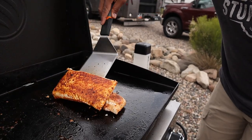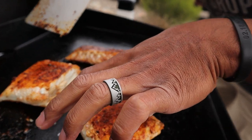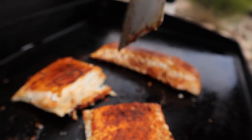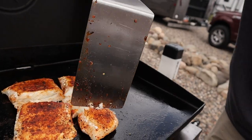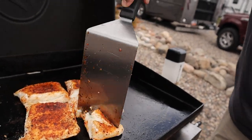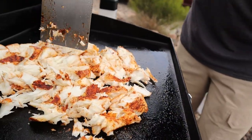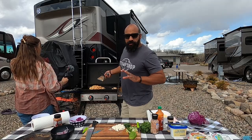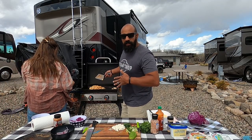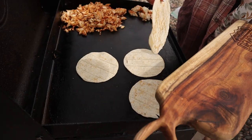The fish is ready now, so I'm going to chop it up into pieces while it's on the griddle and then add a little bit more pineapple sriracha seasoning. All right, our fish is ready. I'm gonna move it to the side so we can quickly toast our tortillas and then we're ready to build some tacos. I'm ready to dive in.